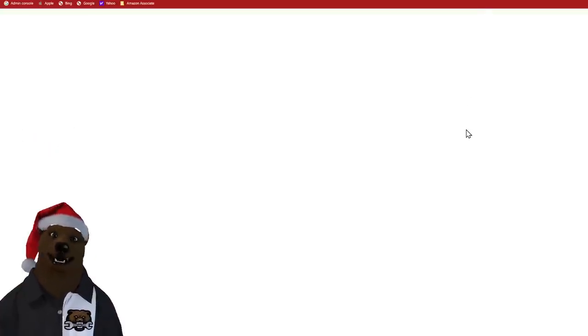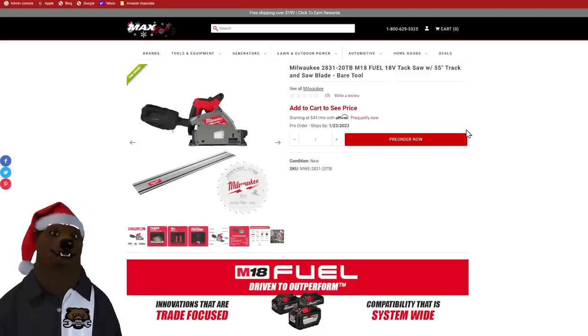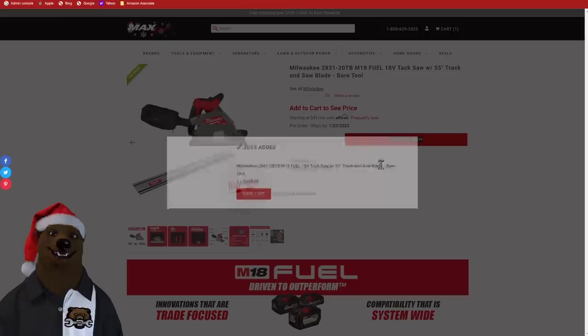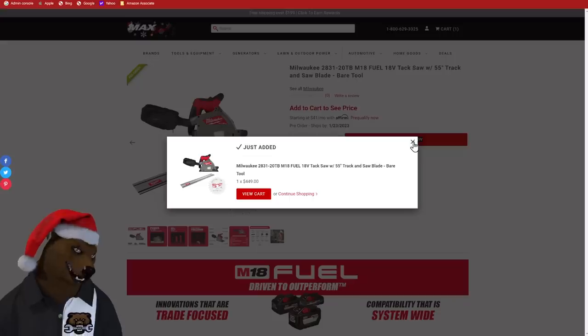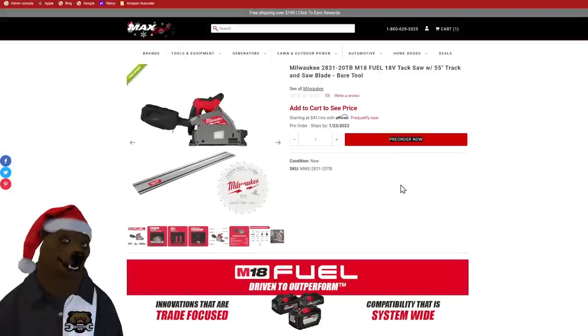All right. Also, here we go. It's coming out. The Milwaukee 2831 Bare Tool Track Saw. They're finally releasing it. We're over at Max Tool. They're taking pre-orders. We've got to click add to cart to see the price. Let's see the price on it. Hope you're all sitting down because that's $449 tool only. Ouch. Well, it looks like you get the tool, the track, and a blade. All right. Oh my gosh. $450 for that. Oh, I might just get the Makita.